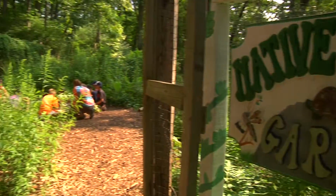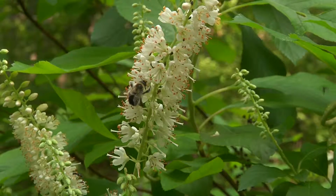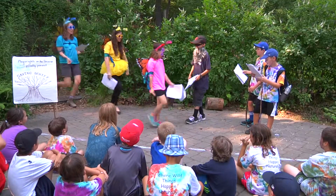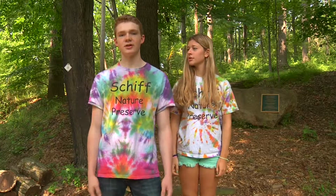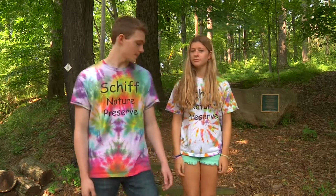This is our native plant garden. People stop in here to get ideas for native plants to put in their gardens. It's also where kids come to catch frogs in the pond and where bands play for our Music in the Woods programs. Most people who visit Schiff start out here on the White Trail because you can pick it up right behind the Nature Center.